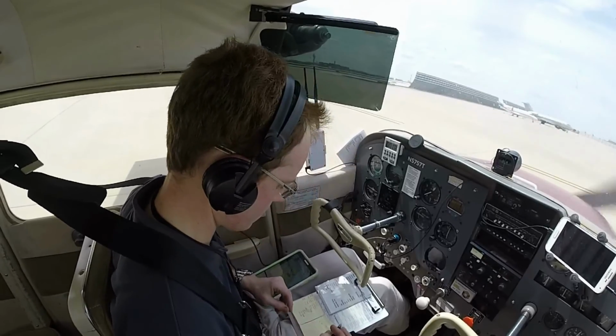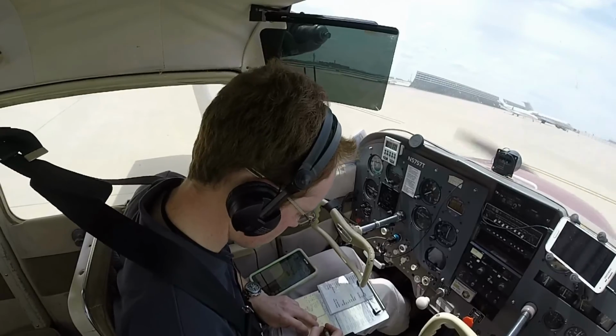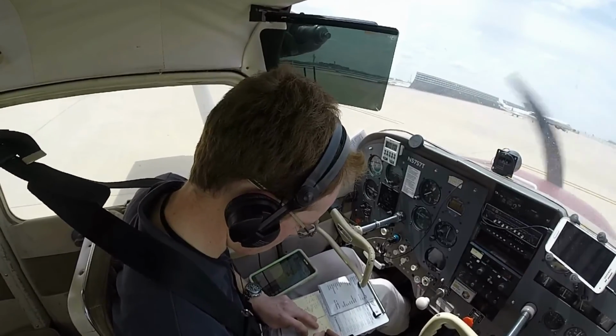O'Hare International Airport ATIS information X-ray. 16510. Wind 270 at 17, up 33.